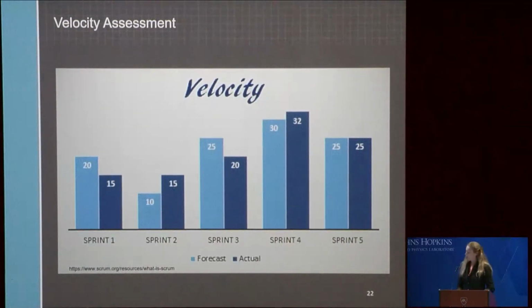So this is a velocity assessment chart. Velocity assessments show the number of story points completed during a sprint and help project managers determine overall progress. Velocity can be thought of as the rate at which the team is delivering value to the end product. So this is an example of a velocity assessment chart.